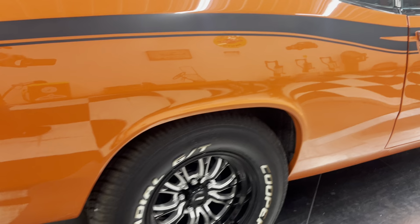Door jambs, very nice. I took pictures of this car up on the hoist just a little bit ago. Super solid underneath. I didn't power wash it, I didn't clean it, I didn't do nothing to it, just how it came in. Just a super, super nice car. I would give the paint and body on this car an 8, 8.5, probably an 8. I mean, I'm pretty picky with cars.